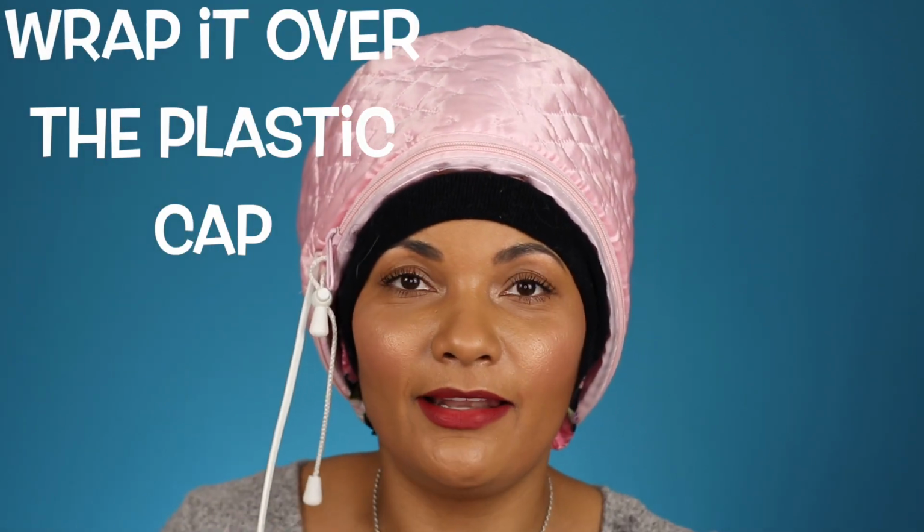If you don't have a heated cap, then what you can do is just leave the oil on your hair a little bit longer to give it more time to penetrate. Or you can take a towel or a t-shirt with hot water, make sure it's not too hot so you don't burn yourself, obviously, and then go ahead and wrap your hair in that and leave it in for as long as you want to. The point of the heat is to open up your cuticle to help the oil seep into your hair shaft as much as possible.